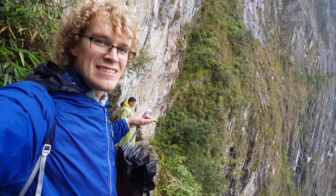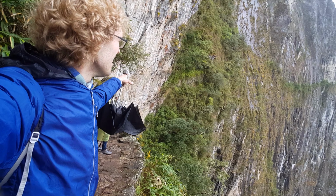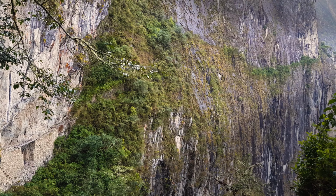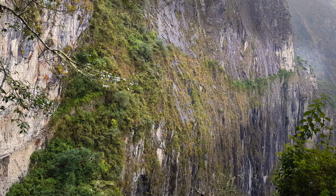And actually, this is not the worst part, because when you look over there, you can sort of see the green path where this Inca path used to continue. And just look how steep it is there. I would not want to walk there. The path is this way. And it's so slippery, and one wrong step, you're gone forever.